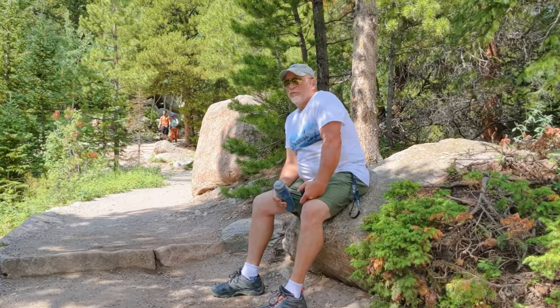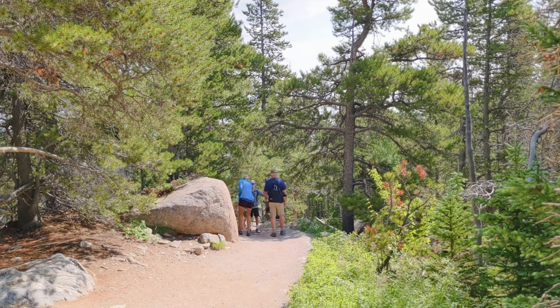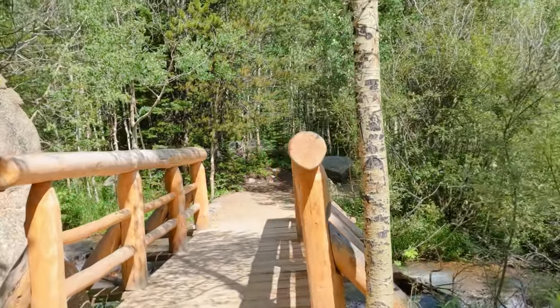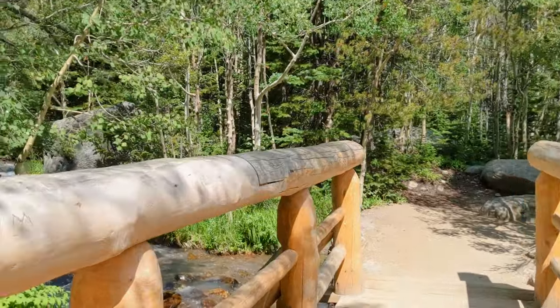What's really nice is they have these built-in lounge chairs along the trail. Yeah, but I hear they're hard as rock. There's a lot of families with grandparents and kids, because this is not a hard hike. They have all these great bridges that go over the creeks.